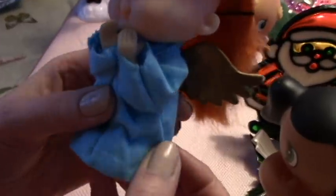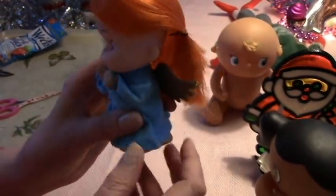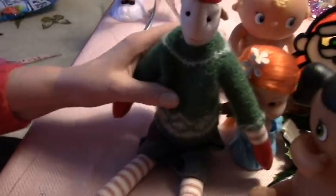And I made a dress for this girl, just out of some flannel I had. Because they usually have these little flannel-y felt gown things. So she's better dressed than all naked like that. And she had her hair washed too. So everybody's feeling a lot better about themselves now. Maybe she'll make one for you. And this guy too, he got his outfit. This is my Tilda elf, dressed up, too. So everybody's dressed and ready for Christmas, I guess. So I think that's it.